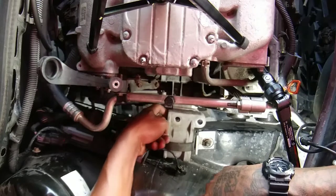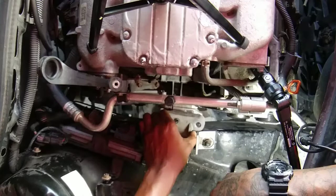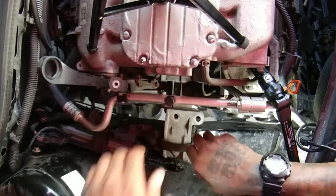Look how toasted this mount is. This thing is so busted. I need to get a new one. That's crazy, guys.